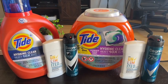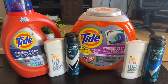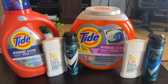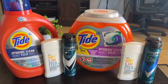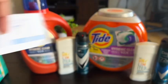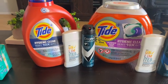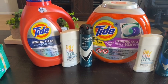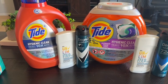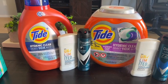$9.79 for all of this in the end, after bonus cash back and the bonus cash challenges, Ibotta, and Shopkick. And I did get this to print off. So these are still printing. I'm thinking they're going to print all the rest of this week. What I'm noticing is that they're printing a lot in the beginning of the month and then sporadically through the month, but more so at the beginning of the month.